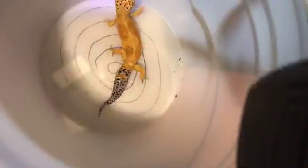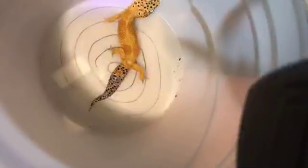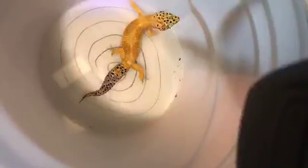I've got a really aggressive Enigma here. Oh, come on, buddy. There you go. This is a blood emerine Enigma. He's also one that doesn't necessarily breed a whole lot.